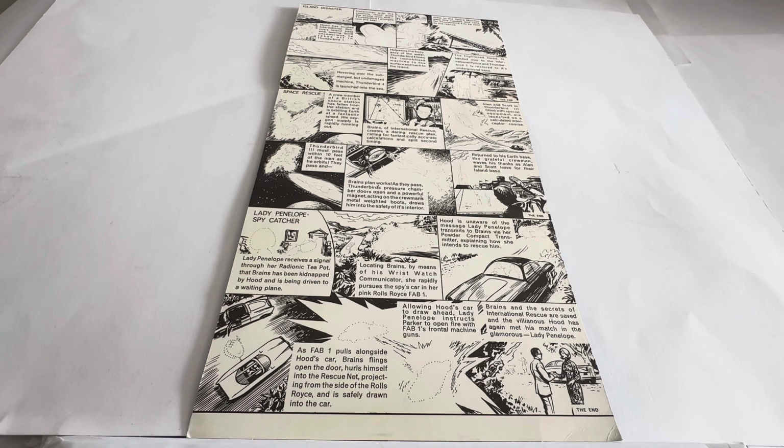As Fab 1 pulls alongside Hood's car, Brains flings open the door, hurls himself into the rescue net projecting from the side of the Rolls-Royce, and is safely drawn into the car. Allowing Hood's car to draw ahead, Lady Penelope instructs Parker to open fire with Fab 1's frontal machine guns. Brains and the secret of International Rescue are saved, and the villainous Hood has again met his match in the glamorous Lady Penelope.